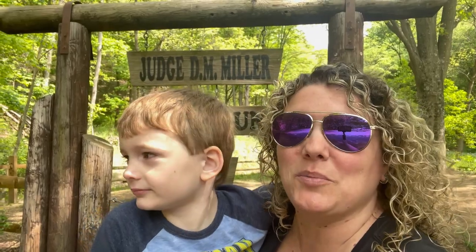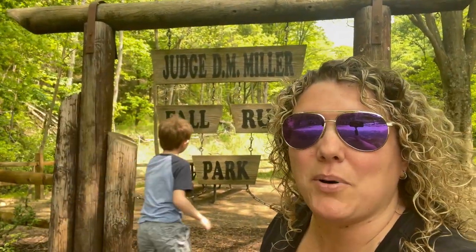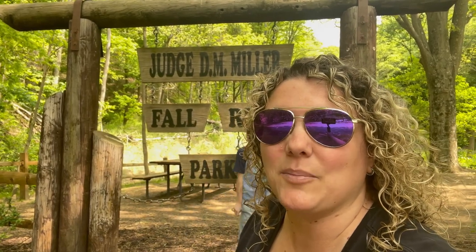As you can see, it's a little bit chilly here, so we probably won't be playing in the water, but we're going to explore Fall Run Park. We are so excited about that. As you can see, he cannot wait. And we're going to do a couple of other things. Going to go have some lunch and maybe check out another one of our favorite playgrounds. So make sure that you stay tuned for our Mom and Son Day.